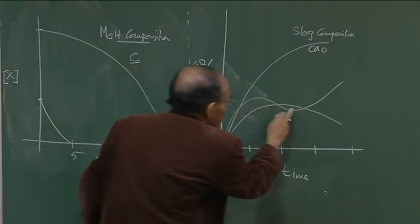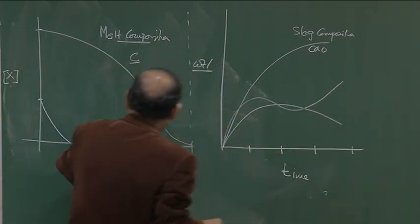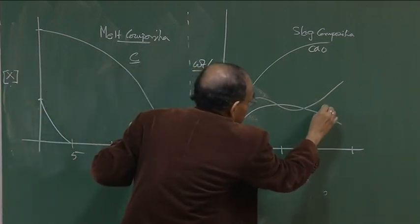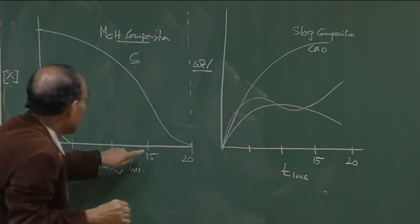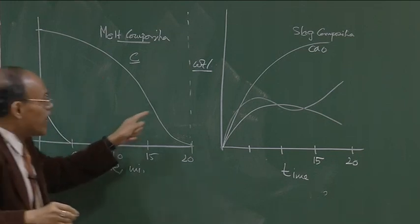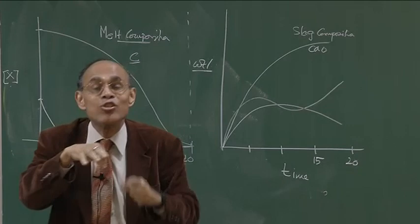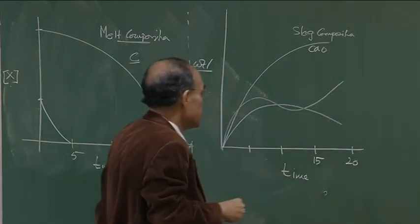But towards the end of the blow, as I have indicated, the carbon content comes to a very low level. You can consider this is about 15 minutes and this is 20, and here you can see that by 15 minutes the carbon has fallen to 1 weight percent or less. Because of that, your blowing oxygen does not see any carbon, so FeO increases significantly.